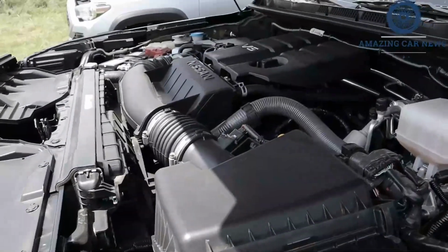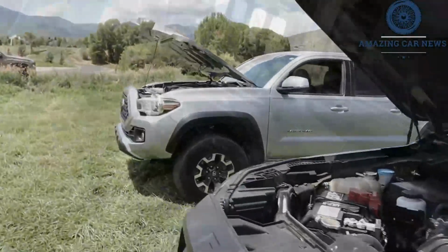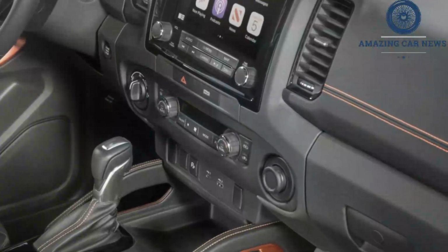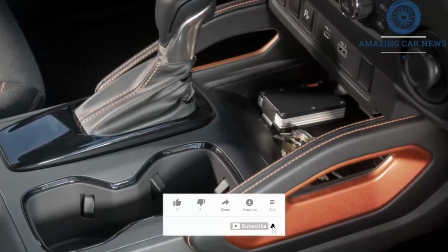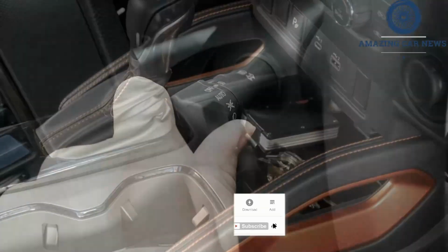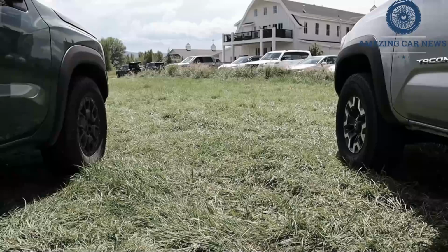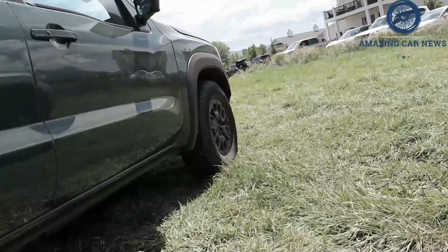The Frontier's towing capacity tops out at the same 6,720 pounds as the previous generations, which means it still falls short of rivals such as the Chevy Colorado, GMC Canyon, and Jeep Gladiator, all of which can pull at least 7,650 pounds. The Nissan's maximum payload does increase by 160 pounds, though, to 1,610 pounds.